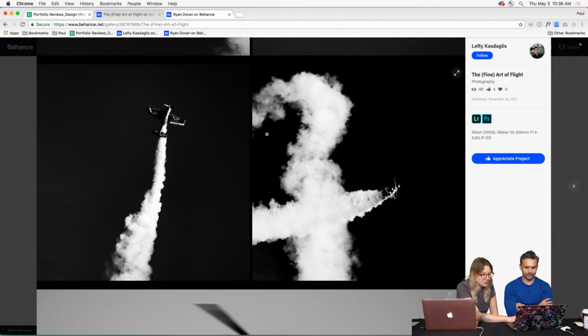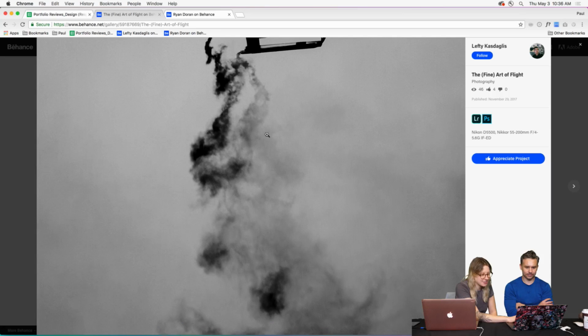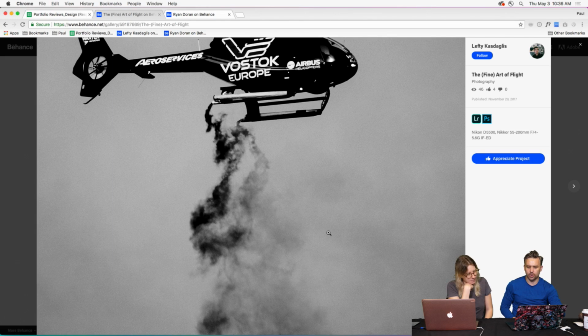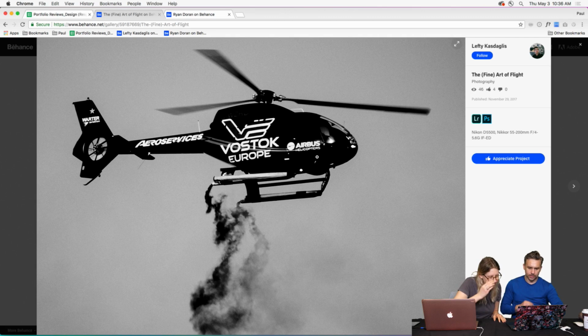Oh my god, helicopters scare me so much. Oh, and this is a sweet texture. Cool. This is a texture that I would use in Photoshop for sure. This is fascinating. Some people might crop it right here. So is that water? What is that? Is it smoke? I think it's smoke, or an air show.